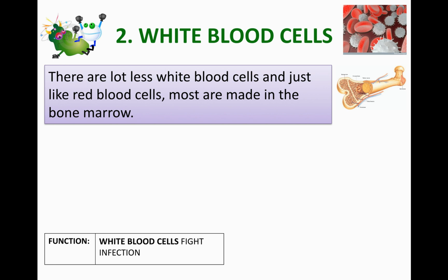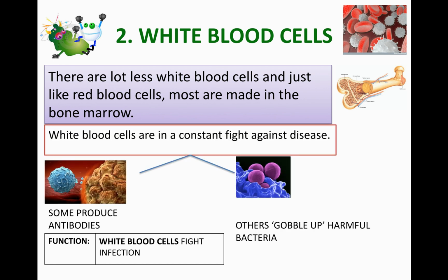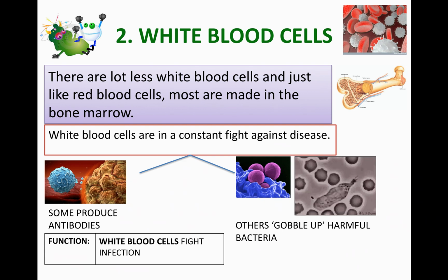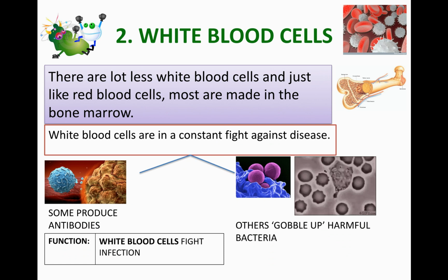It fights them either directly by gobbling them up. Okay, so by gobbling up bacteria or cells that have been infected by viruses, it can attack them and effectively eat them. There's a little video here that you might be interested in having a look at. This is an actual white blood cell that is hunting down bacteria in a person's body. This is being seen underneath a microscope.